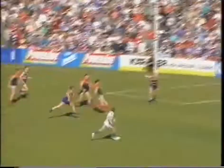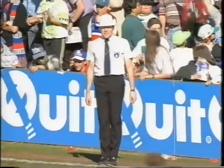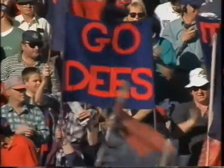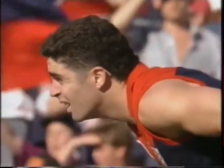One-on-one duel here. Lyon takes the hand pass. Kicks a goal. Great hand pass delivered to him by, I think it was Martin Pike. And Garry Lyon kicks his 3rd. 7-1 to 4-6. Footscray, too many fumbles then, Terry.